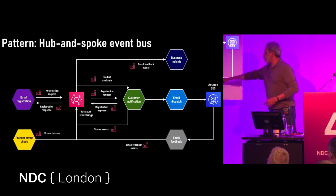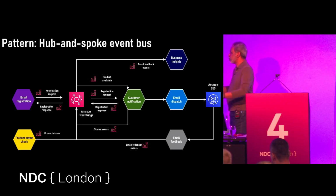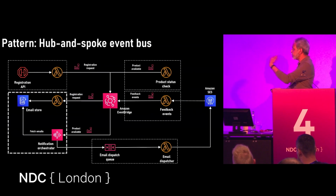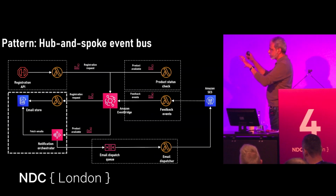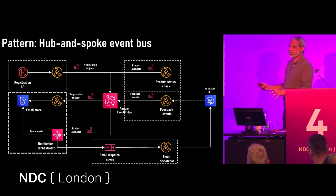The email feedback is what I mentioned: I think AWS supports something like 9 or 10 different types of feedback you can receive, like marking as spam or undelivered and many others. They come back and are used for business insights. In terms of microservices, they're set up in the dotted rectangles. This is a simplified view, but that's the way things are split. And it's another example of how these different services come together and work in a choreographic way.